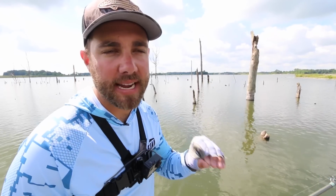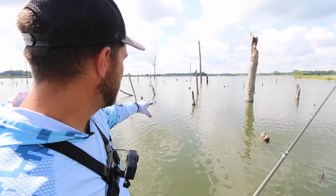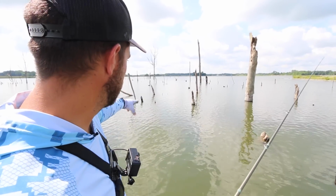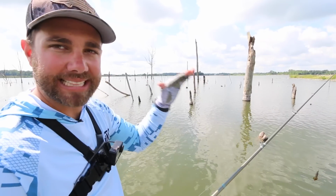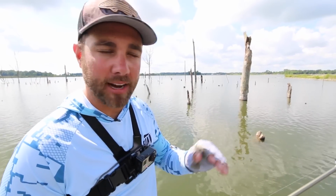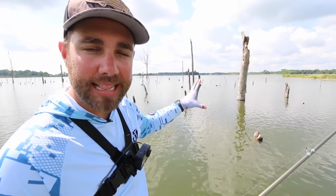Another really specific example that I'm seeing if I'm looking out on this cover here is that we have a lot of vertical cover in this standing timber, tons of vertical cover. But if you look just right over here, there's actually a horizontal tree, a tree that has fallen down and is laying horizontally. Now that alone is something different, right? All these trees are vertical and you have one horizontal tree. Being different, that can hold a bass.